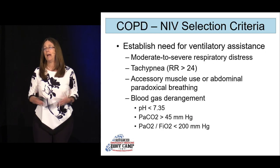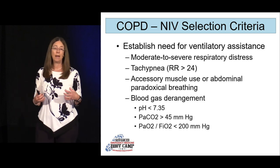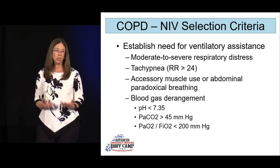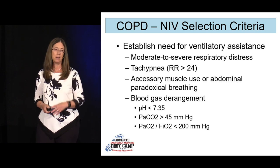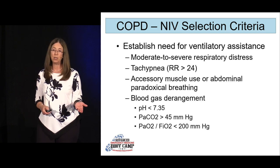There are criteria out there. If you pull that GOLD guideline, which is actually a pretty decent guideline, and you look into it where it says when to consider non-invasive ventilation, it has all these kinds of numbers, which implies, for instance, in the bottom one, that you need a blood gas. I will tell you, you do not need a blood gas to know when to use this.